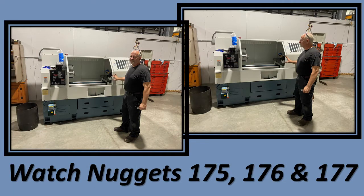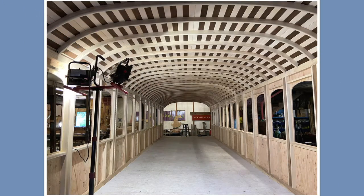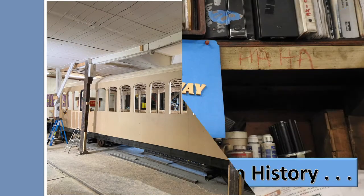And if you recall, in one of the Nuggets, when David took us to his maintenance shed, he was showing us how they were in the process of building a new coach. We want to show you the progress. Here is what it looked like back in early June, and this is what they have already completed. It will be a beautiful new addition to the Mount Washington Cog Railway.